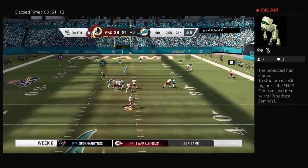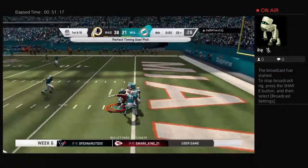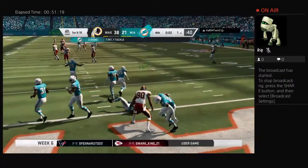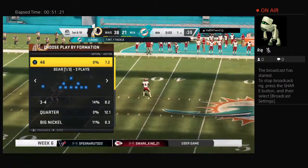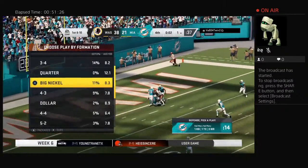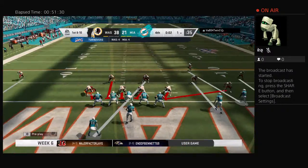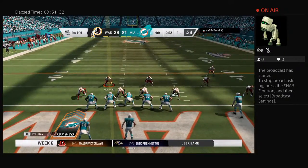They'll fake the handoff. Now Watson. And his pass is intercepted for the 4th time today. Picked up by Eric Rowe. And a big turnover there as his guys will get the football back. The Dolphins at the line ready for their next drive. They're down big here late.